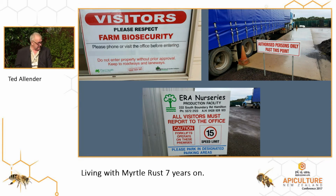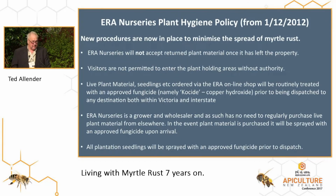We've put up signs everywhere, quite stringent security. Nobody's allowed to walk around unescorted or at all. We've got a plant hygiene policy stuck on the front door. Anybody that walks in reads it. So we're taking this very, very seriously indeed.